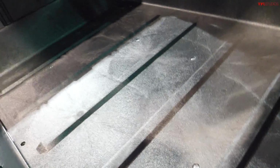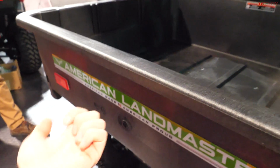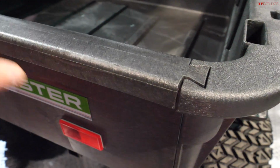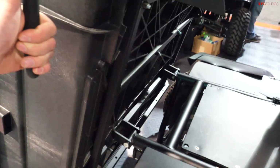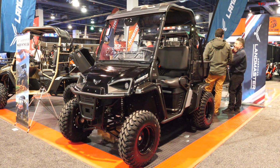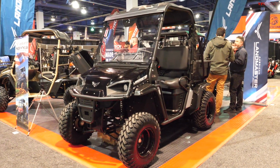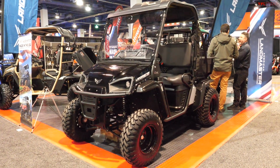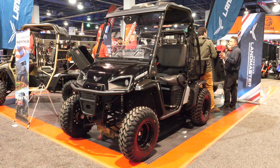This bed can hold 700 pounds, and it's a little different than some of the other competition on the market. There's no actual tailgate here, although it does look like this back piece is removable if you want to dump some stuff out. And then there's a little lever over here on this side, and this is for actually lifting the bed up. And this is super lightweight compared to some of the other units I've seen, and it goes pretty close to vertical. So yeah, like I said, these are made in the USA, and I think they're pretty impressive. 1,500 pound towing capacity, 700 pounds in the bed, 30 mile an hour top speed, so clearly a work machine, not exactly what you'd want to take out for a sporty kind of ride.